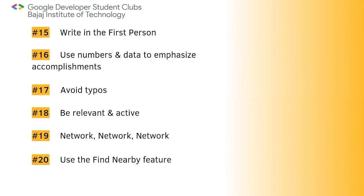And talking about being active, you should always be active. Active doesn't mean that you should spend all day, but you can dedicate 10 to 20 minutes per day maximum, because that is how recruiters can find you if you are active.